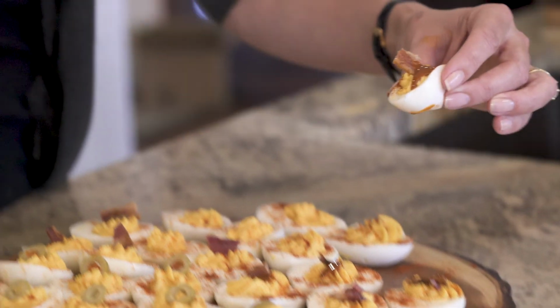Seriously, take these to your next get-together. I seriously love these. They're sweet and salty with the Millionaire's bacon, and they're real tangy and salty with the green olive. Definitely gotta try these and take them to your next get-together.